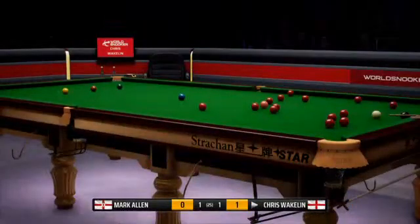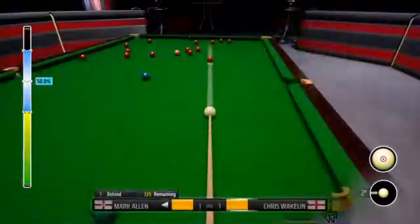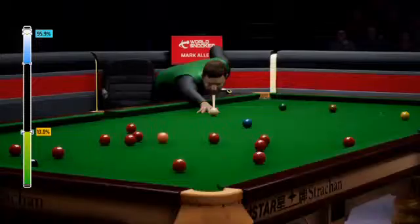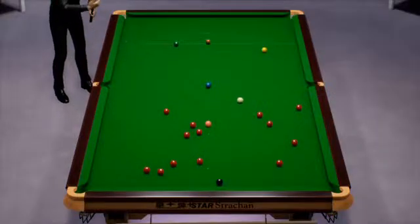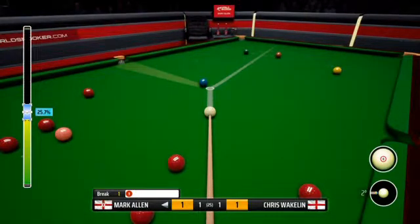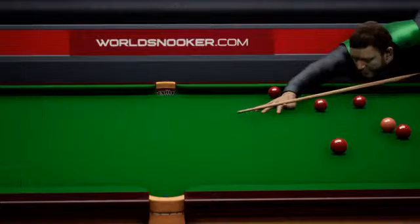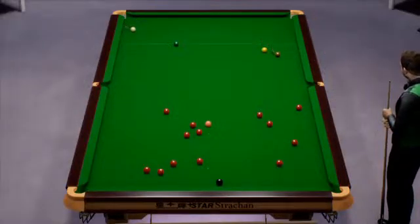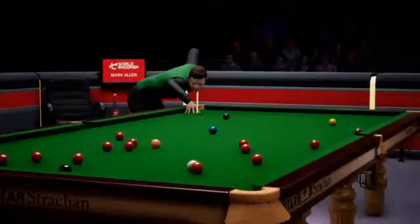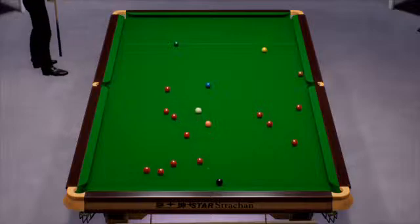1. Chris Wakelin, 1. I think he's playing this with a lot of power. In it goes. 1. He's looking at the pot into the left centre. 6. Playing this with plenty of power. What a great pot. He couldn't have played that any better. 7.